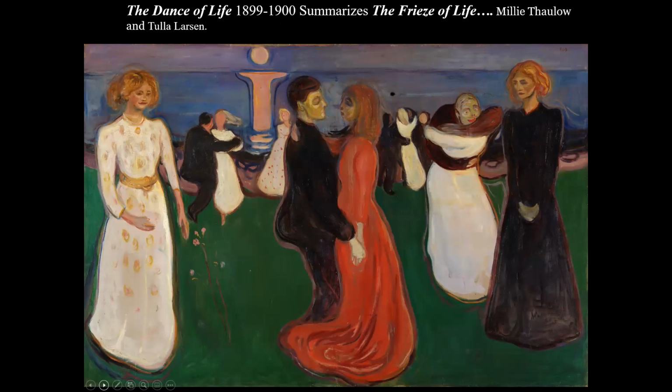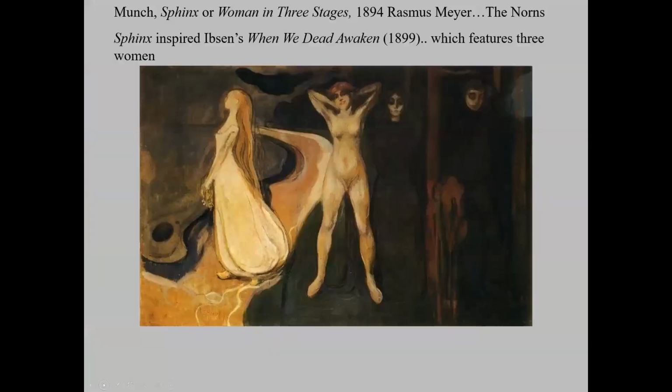It's sort of like he puts this love affair on a pedestal, with Tulla Larsen to either side, with whom he had a tempestuous relationship. Again, an on-off love affair. You might know that there is a denouement where, according to legend, he shoots himself in the hand during one of their particularly violent arguments. That's a bit of an urban legend, but it gives you some idea of how tempestuous their relationship was.